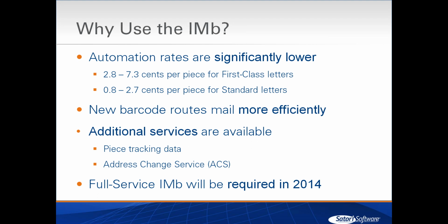So, of course, 3 cents a piece if you're only sending about 50 pieces isn't very much. But if you're sending a really large volume over time, that's going to add up to real savings there.